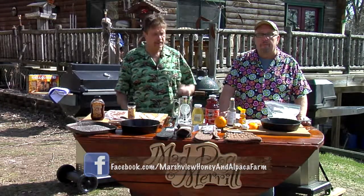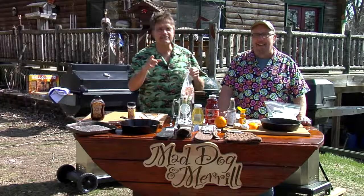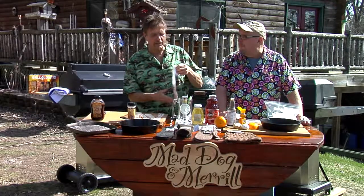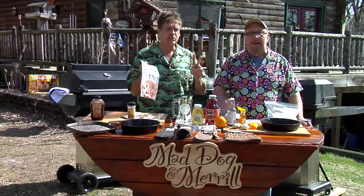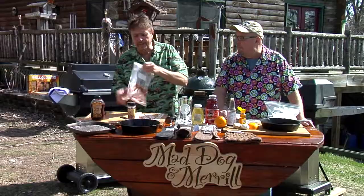Search them on Facebook. We're gonna do a little pork steak action right now. Oh, I love pork steak. What's great about pork steak is that cuts of meat are getting leaner and leaner. But when it comes to pork steaks, Merrill, there are two other names for them: Boston butt and blade steak. When you see blade steak, it's a pork steak. So here's what we did.